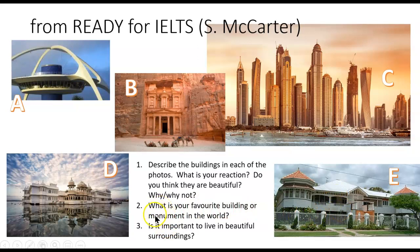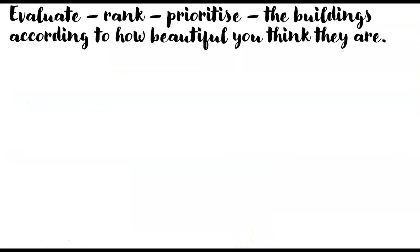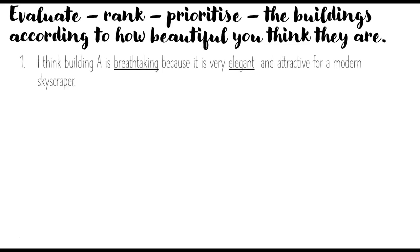Look at these questions here, number 2 and 3. You might get asked these in a speaking test in part 2 or part 3. So you have to be prepared. You might also have to show the examiner how you can rank or prioritize. If the examiner asks you what's your favorite building, you have to compare to others.